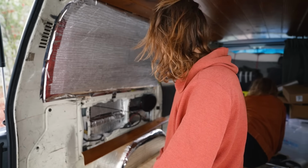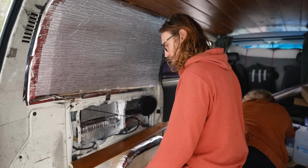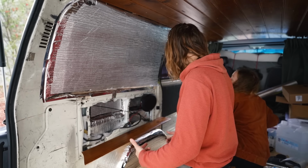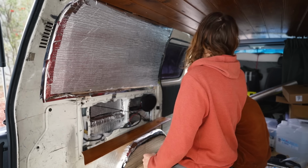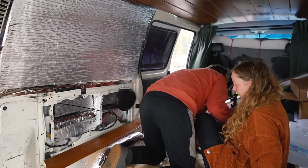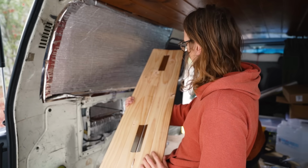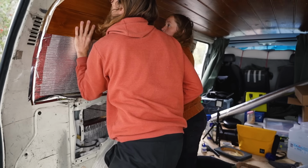All right, team. Time to put up some cladding. Cladding 101, pilot your holes and then put screws in it. What are you doing? I'm getting really triggered by how messy everything is. Everything's on top of everything. What was that for? This is our van, guys, held together with silver foil tape. Has to go up nice and tight.